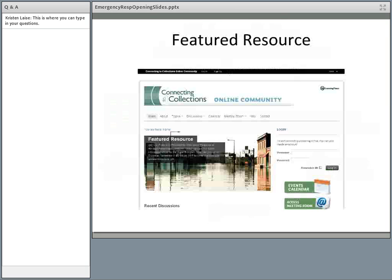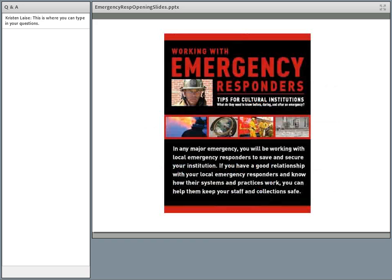So today we will be discussing working with emergency responders. About twice a month, the online community features a particularly helpful preservation resource and hosts a webinar like this related to it. The resource we posted for today can be found on the homepage at connectingtocollections.org. And we have a screenshot of the poster. This is a PDF that you can download, and we'll be posting links to it later if you didn't have a chance to download it before we started today.